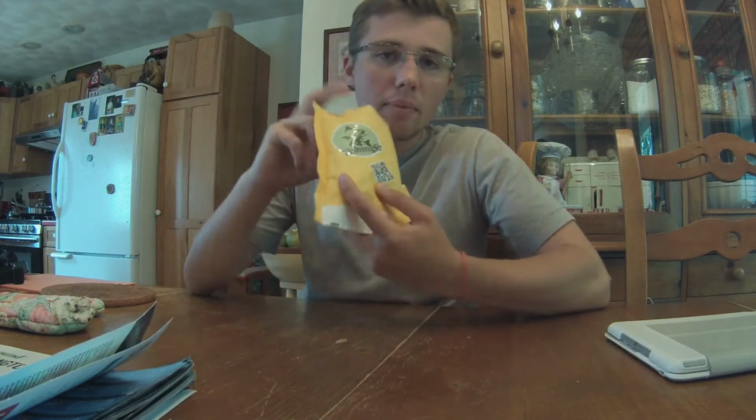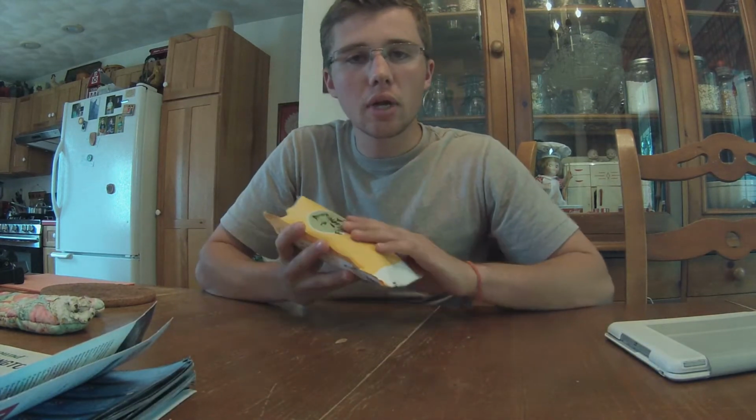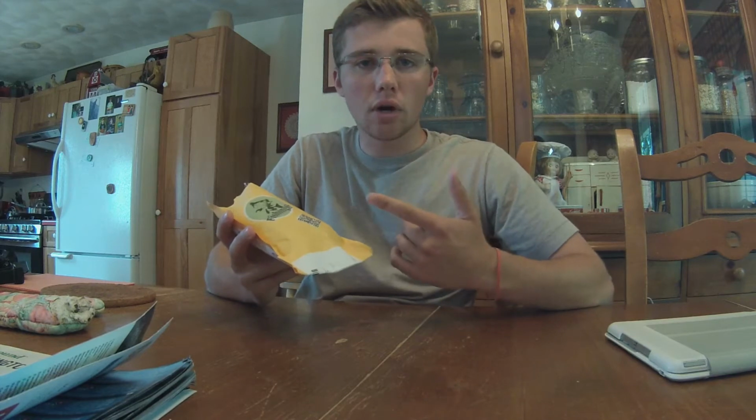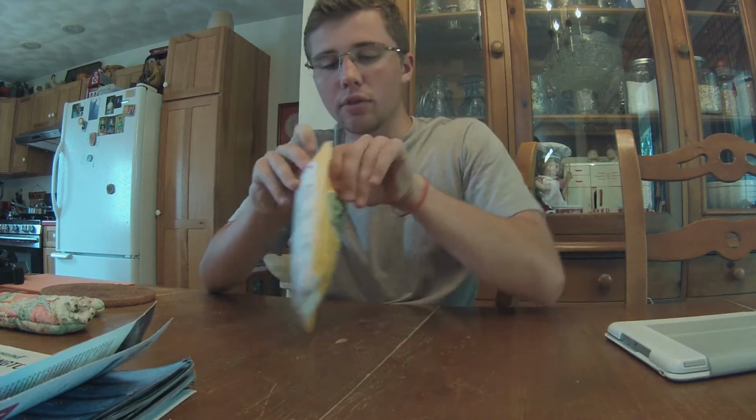So I have a package from fishingsir.com. I'm going to go ahead and do an unboxing of this. It's only two lures. And then I'm going to actually go take it out on the water, and we're going to see if it catches any fish. So I already opened it up. I haven't looked at the baits yet.